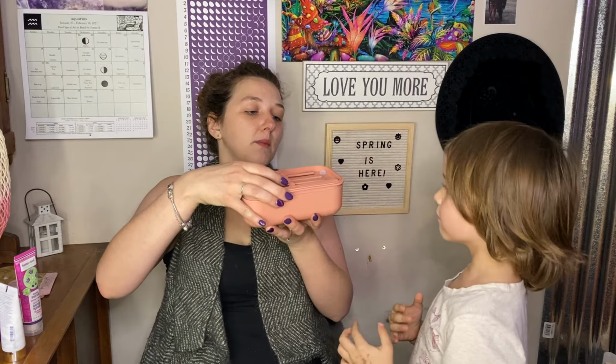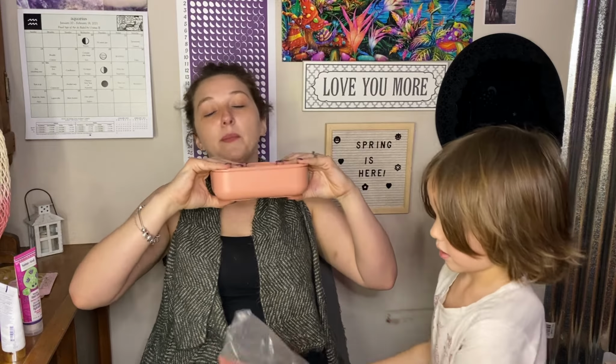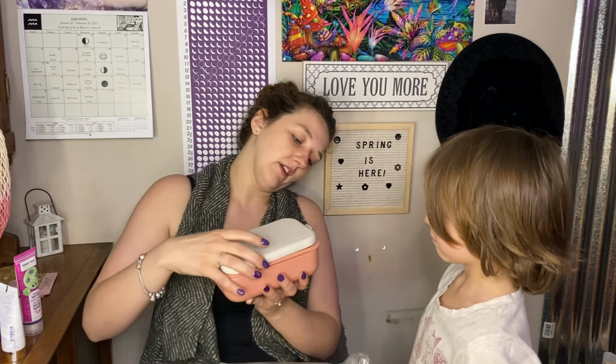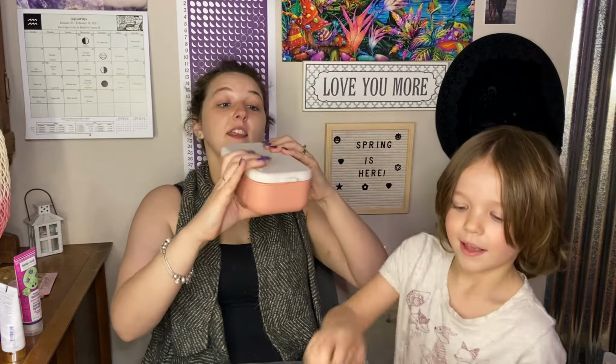I wish this was in blue, honestly, because I don't go to work, so I don't really use a lunchbox, but my husband does, and I pack his lunch every day. And I feel like he would really get use out of something like this. Maybe he'll still use it. I don't think he'd really care about the color. Do you like it? I think it's pretty neato.